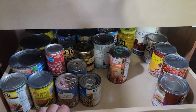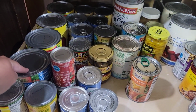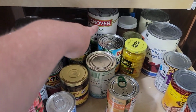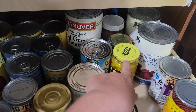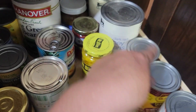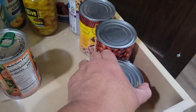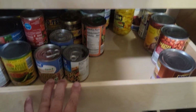So here, this is our vegetables. We got our tomato products over here, peas, corn, stuff back there, green beans back there in the back. And then here we have canned fruit, your pickles, your chow chow, your pimentos, and then your kidney beans and chili stuff and baked beans and stuff like that. So this is basically your canned vegetable and fruit drawer.